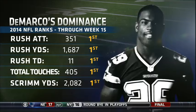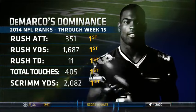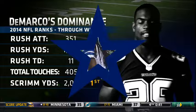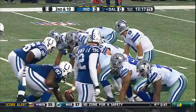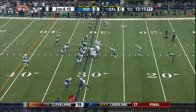Of course, what a sensational season it's been for Murray. By far the number one rusher in the league, has the most carries, most rush touchdowns, leads the league in scrimmage yards. You look at that, 1,687. It's a lot of ones here. When you talk about this offensive line, it's athletic, it's powerful. I think it's the best one in the NFL. That's why it's such a key against this Indianapolis defensive line and outside linebackers.